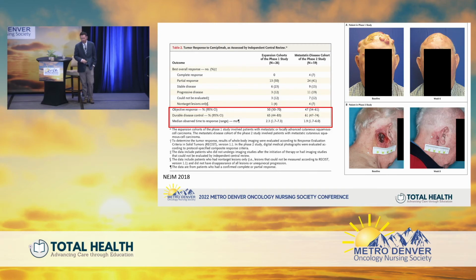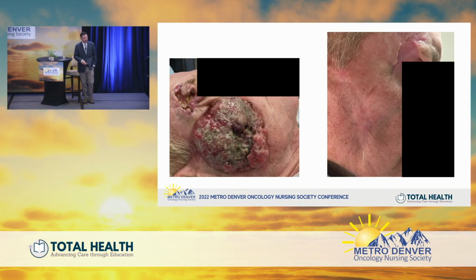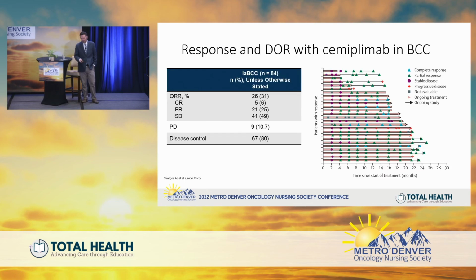And here are some representative patients. The top guy with multiple scalp nodules with a marked reduction in his tumor burden, an ulcerated posterior auricular mass, much improved. And the median time to response, which is in that box, is about 2 months. So you often see these tumors respond very, very quickly. And this is the patient that came into our clinic. We treated him with PD-1 antibody, and he had a complete response to therapy, and he's done well for many years now.